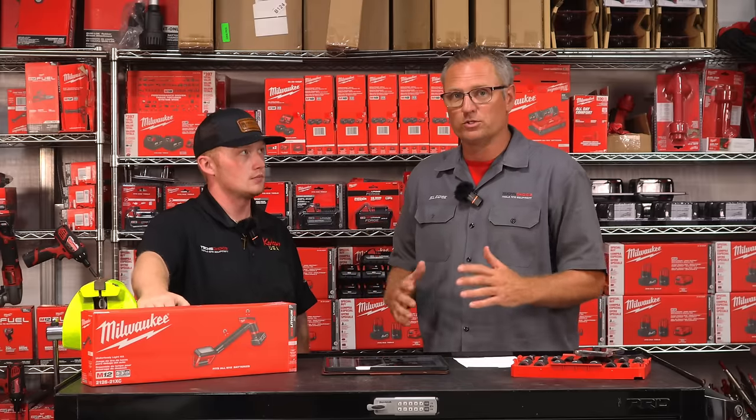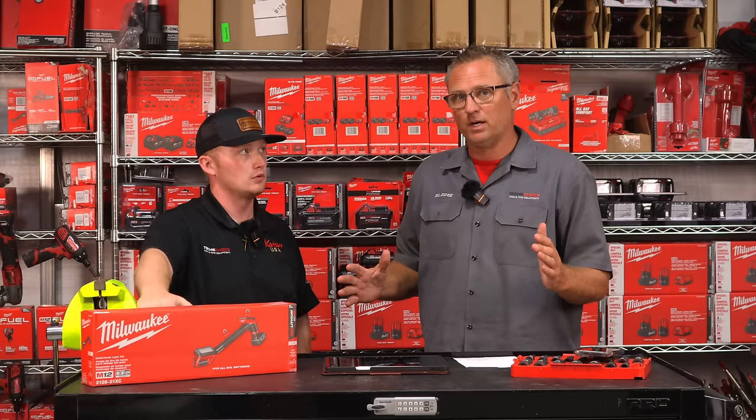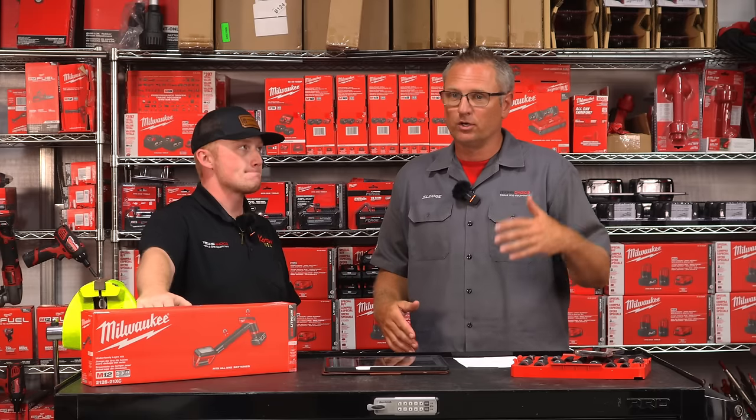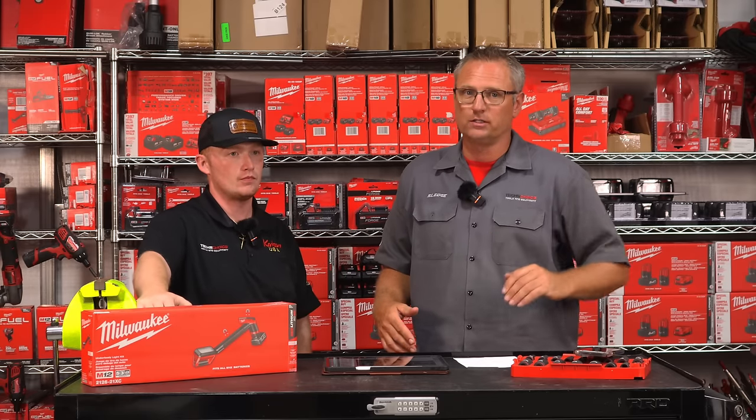This tool of all tools is probably going to be the biggest deal, and we're probably going to buy 150 of each of them. Oh yeah, easily. Because if you guys got the old Stubby, you're going to throw that dude in the trash. It's gone, like the old impact gun.